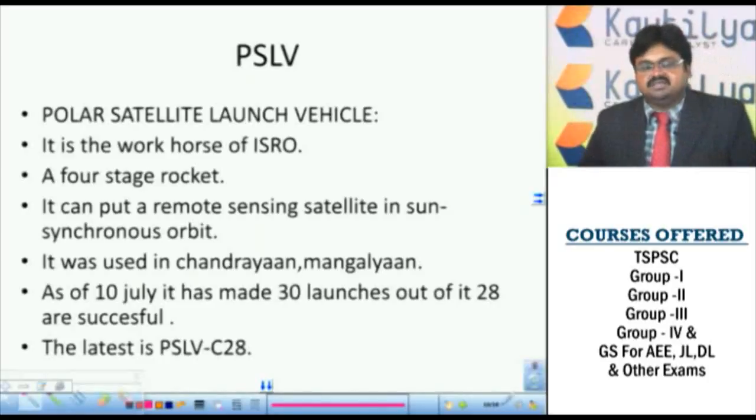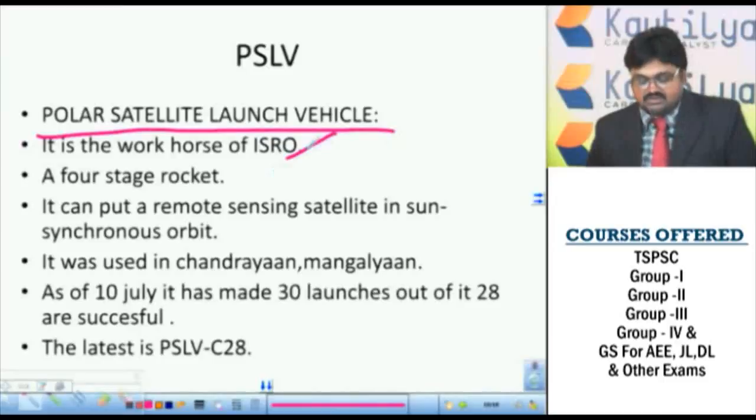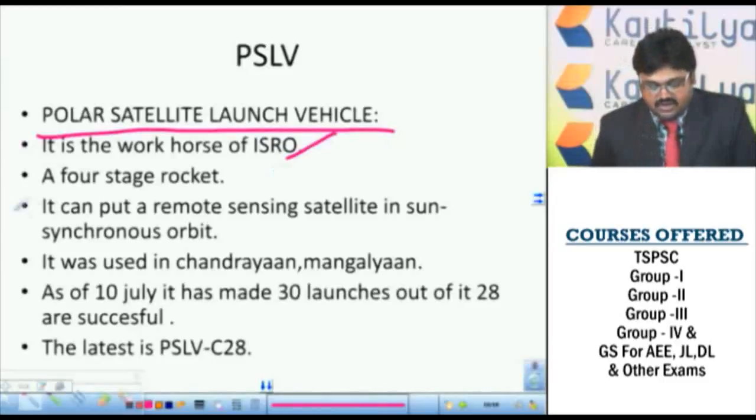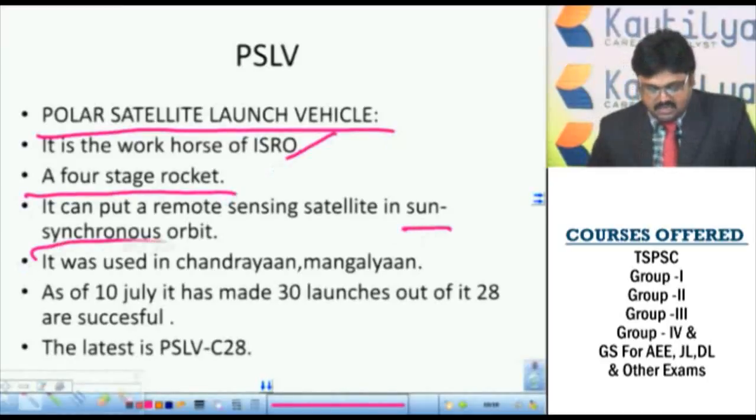Now what do you mean by PSLV? PSLV is Polar Satellite Launch Vehicle. I have already said it is a workhorse of ISRO. It is a 4-stage rocket. It can put remote sensing satellites in sun synchronous orbit.